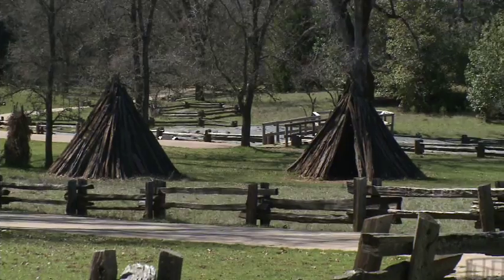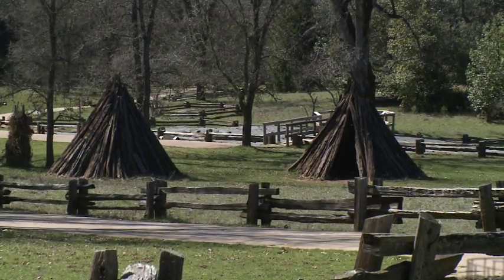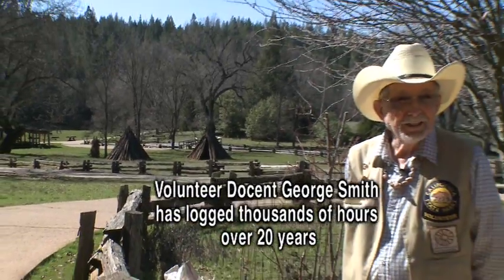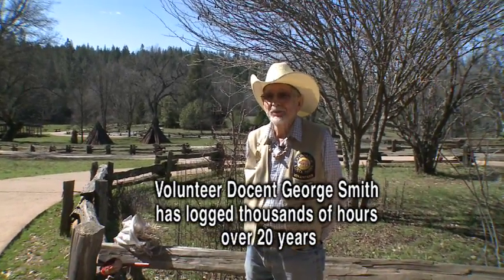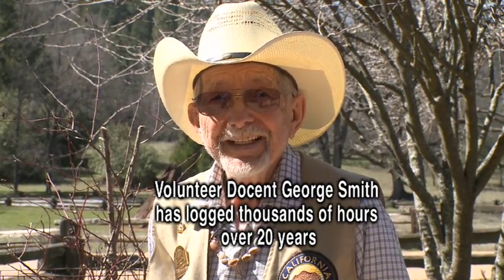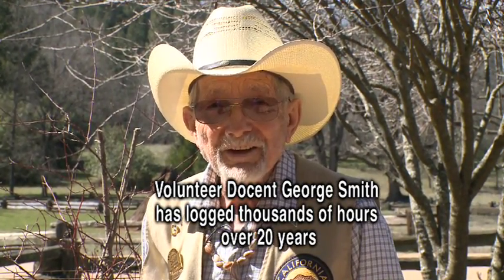To fully appreciate what once went on at Indian Grinding Rock State Park, you need someone to tell you about it. George Smith has been doing that for more than 20 years, logging 12,000 hours as a volunteer docent. I have a philosophy that you're never too old to learn. And here we have an opportunity to educate the people about how the Native Americans survived and how they flourished as a result of all the things in nature that surrounded them.